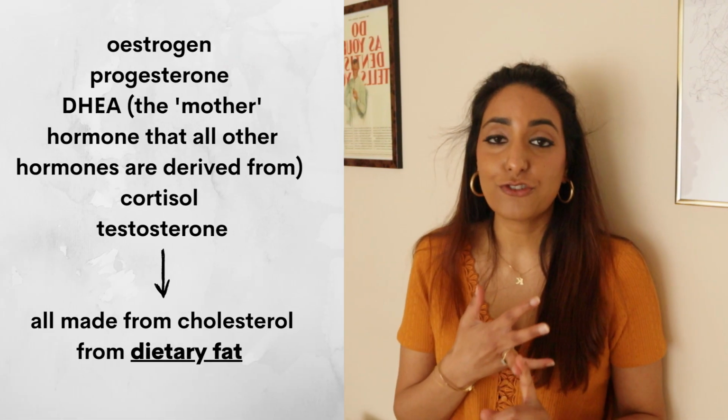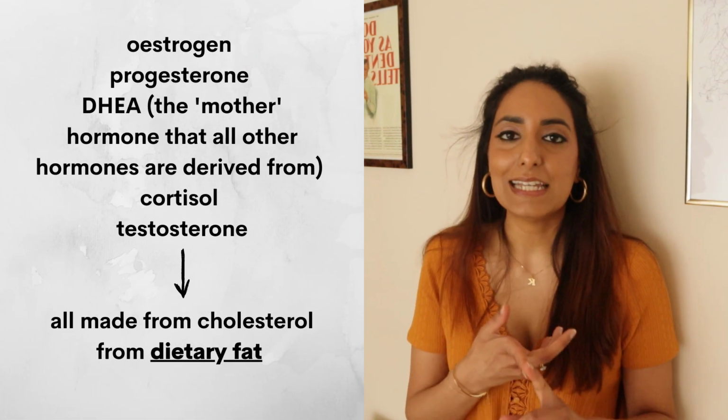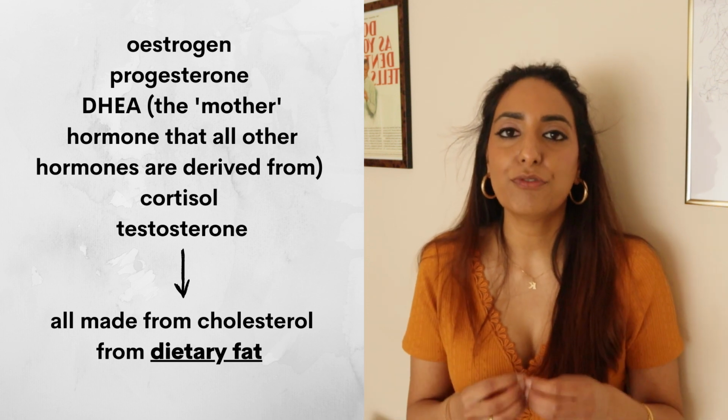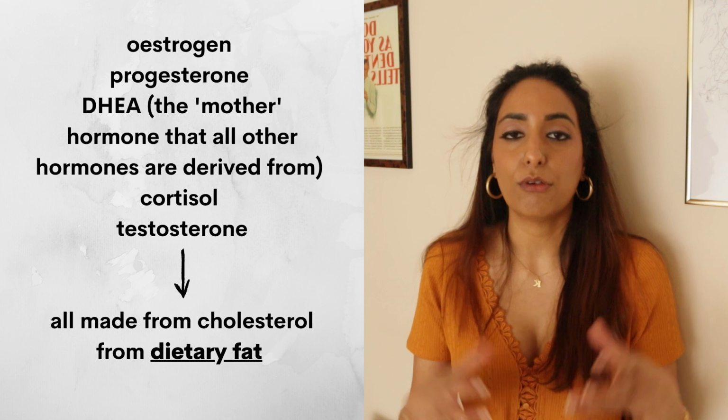But why fat, specifically in relation to hormone health? Well, estrogen, progesterone, testosterone, DHEA, cortisol, all of these hormones are manufactured from cholesterol from dietary fat, which means that your intake of fat is essential for hormone production and function. If you suffer from a known hormonal imbalance or a gynaecological condition, then take a second to look at how much fat you are actually getting in your diet.